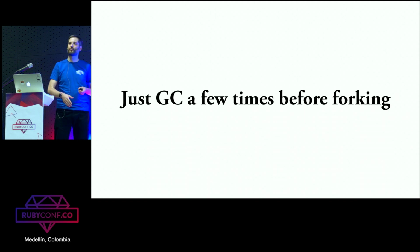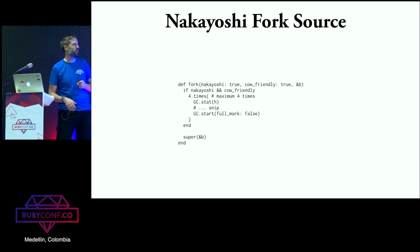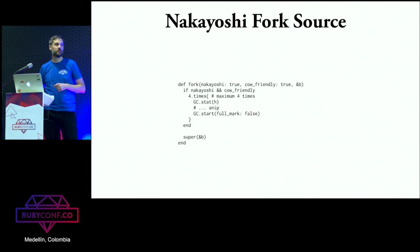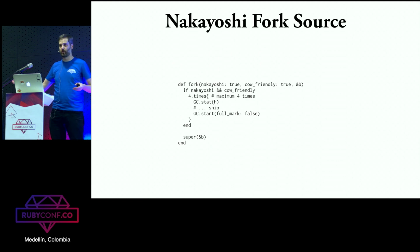If you look at the source code for Nakayoshi fork, it's actually a very simple program, and essentially here's the core of it. All it does is just GC in a loop a few times. And then it calls super and does your fork. That's really all it's doing. So it GCs a bunch, all of your objects are now old, and now they won't be written to in the child process.